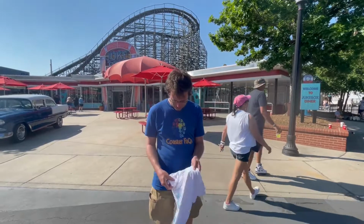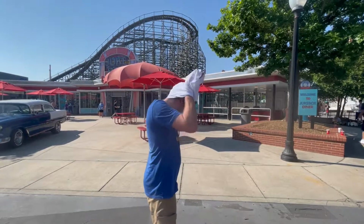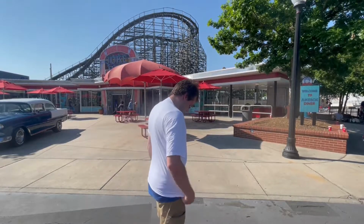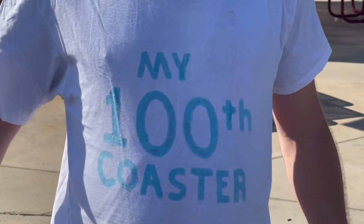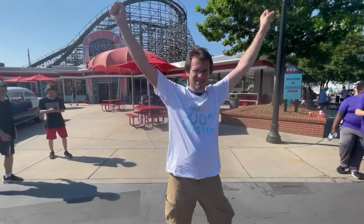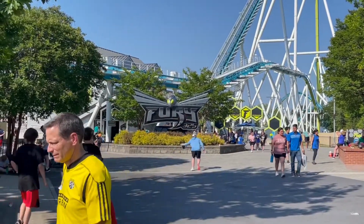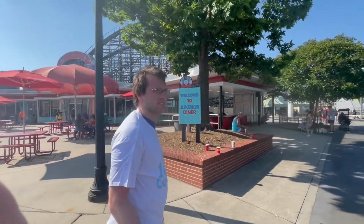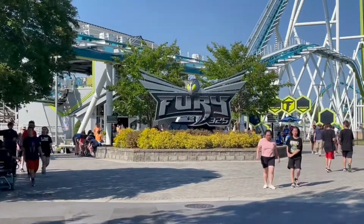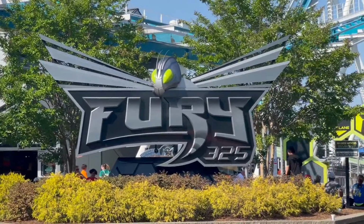All right, we're ready for the big surprise. It is finally time for John to get his 100th coaster credit. 100! And you can all probably guess what it is, of course. Fury 325. A lot of people say it's the best roller coaster in the world, or at least the best steel coaster. So he and I both have been waiting years to ride this, and we're finally going to do it today. So we'll see you when we get off, and we'll tell you how it was.